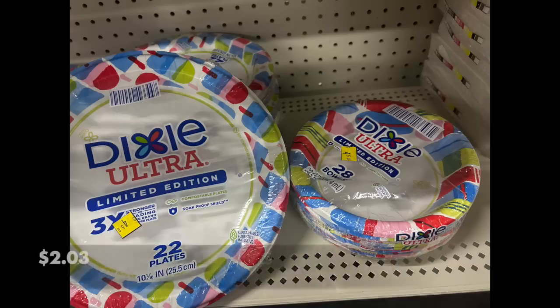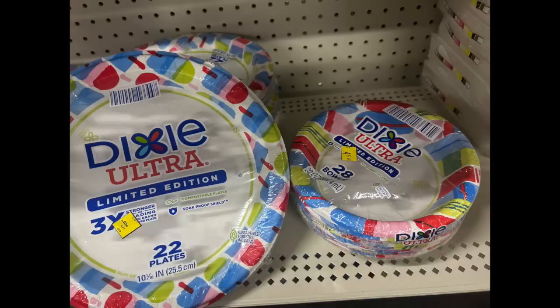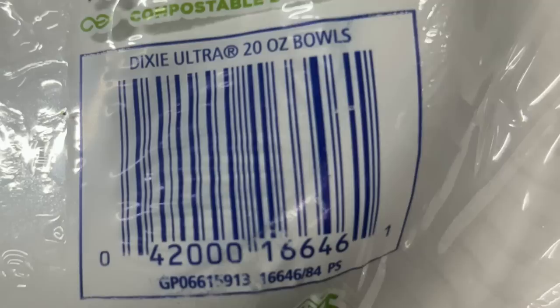Now, the Dixie Ultra with this specific design, it's like a summer design, guys. The 22 count for the plates or the 28 count for the bowls, $2.03. So if you wanted to throw this in with the 5 off 25, by all means. I'm going to show you guys the UPC and find this near the Halloween stuff. They might just have them strewn around in there. It's the Dollar General, you never know where you're going to find stuff all over the store.